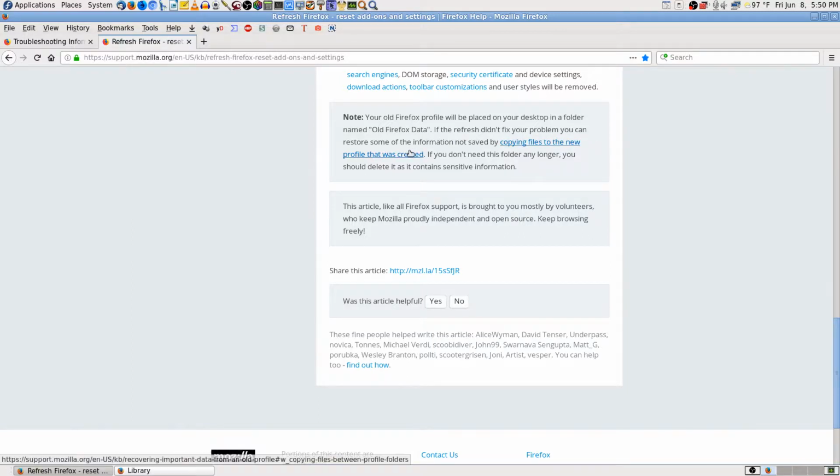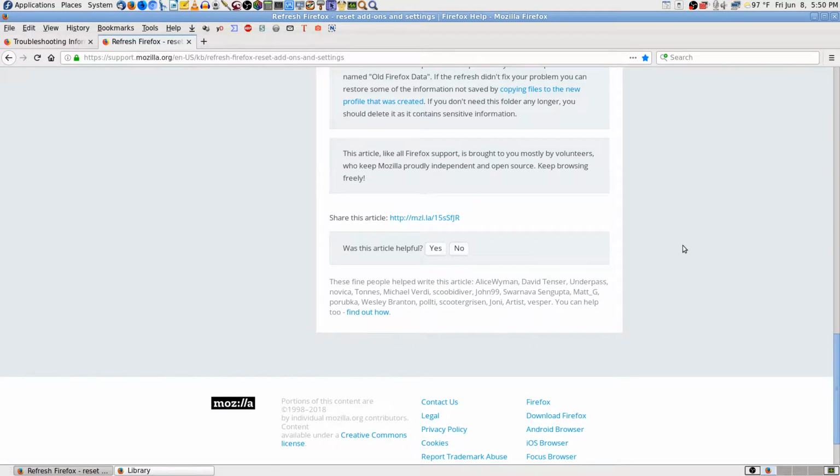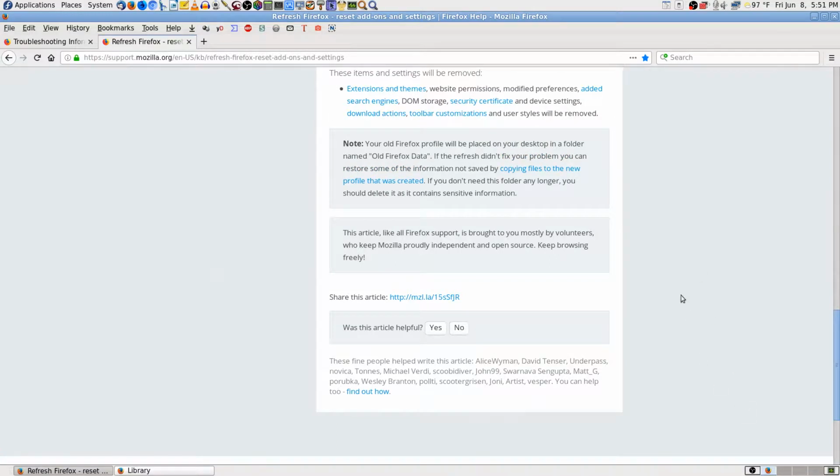Except if you didn't fix your problem, you can restore some of the information not saved by copying the files to a new profile that was created. When you do the refresh, it creates a new profile. Okay. Then delete. He says you should delete the folder if you don't need it anymore because it has sensitive information. Of course, if it was a good profile and I didn't think there was anything wrong in there, then I would actually keep it in my backup drive. But I have a backup of course. I've got a backup of everything in my home directory, automatically every day.